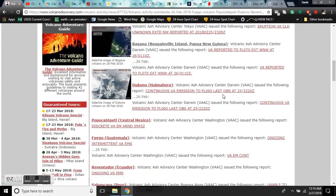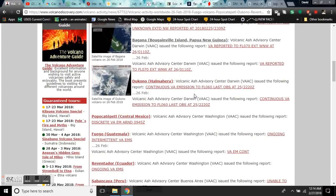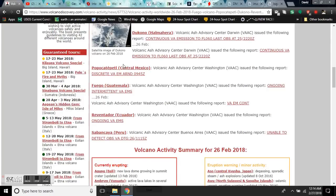Dukono, continuous volcanic ash emissions. Popocatépetl, discrete volcanic ash emission. Fuego in Guatemala, we have ongoing intermittent volcanic ash emission. Reventador in Ecuador, ongoing volcanic ash. Sabancaya in Peru, volcanic ash detected and observed.